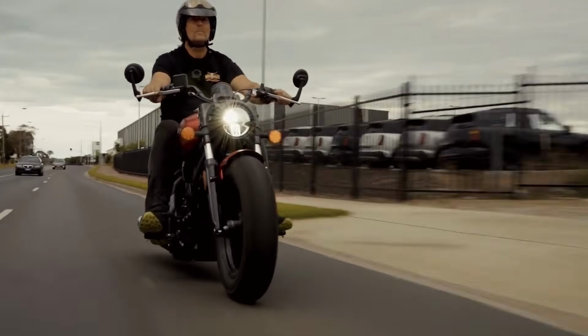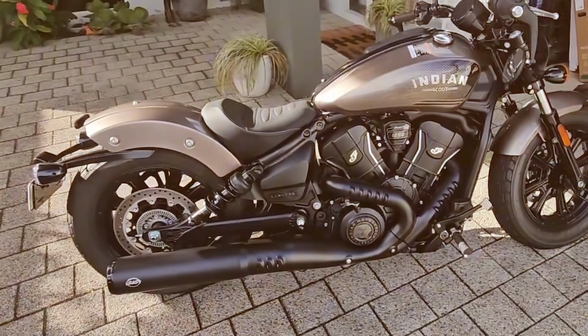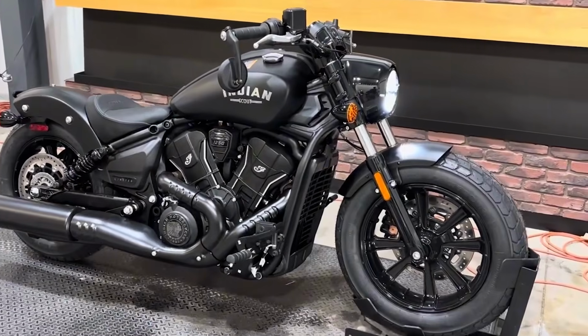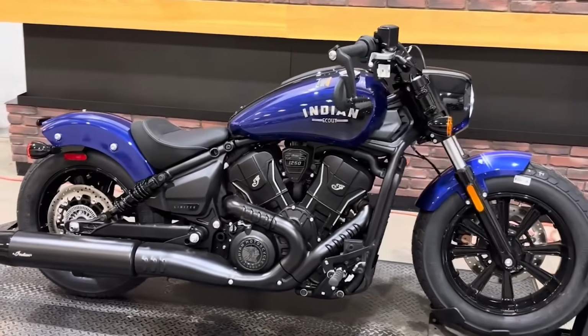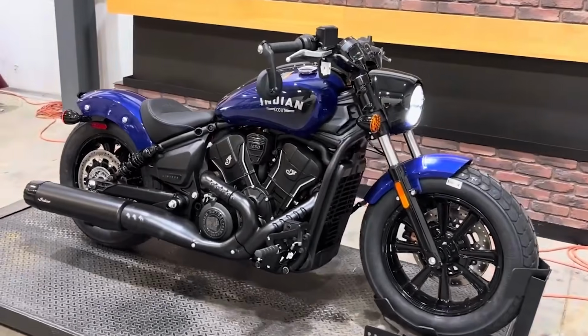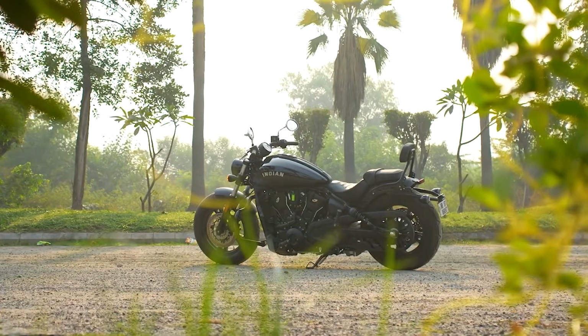There's a specific kind of rider this bike is built for. Someone who wants that low, blacked out, stripped down custom look but has zero interest in spending months and a small fortune at a fabrication shop chasing it. That's the entire reason the Scout Bobber exists.